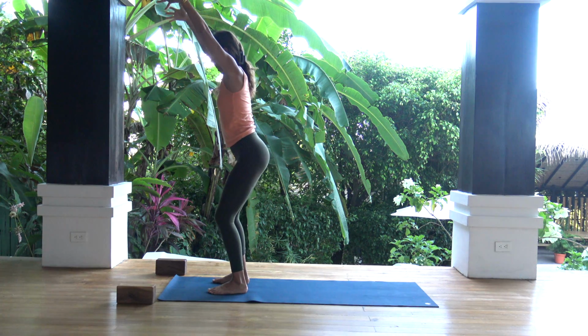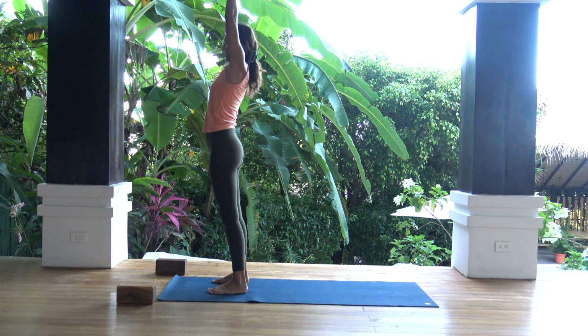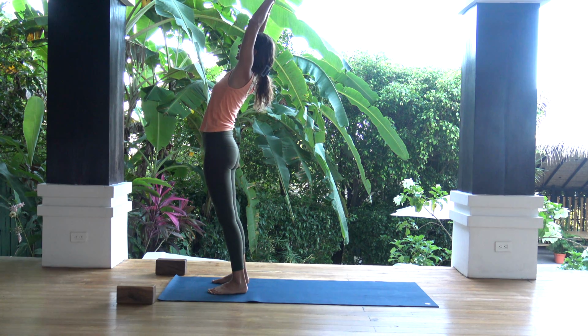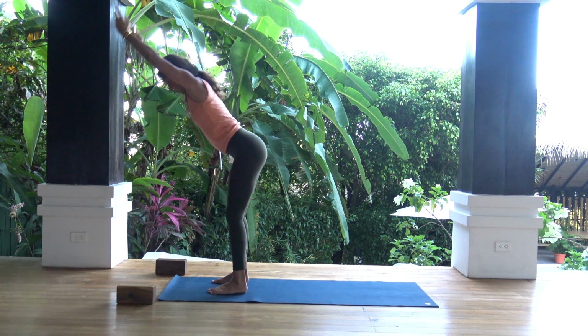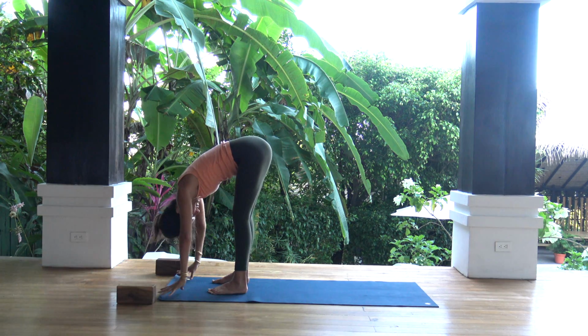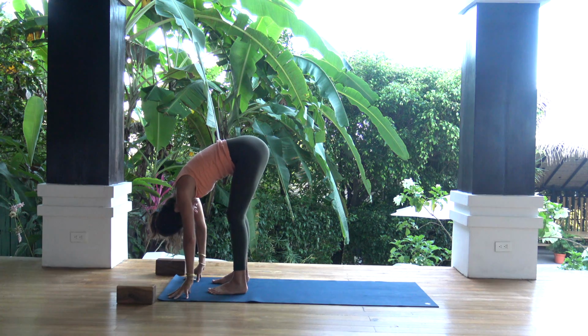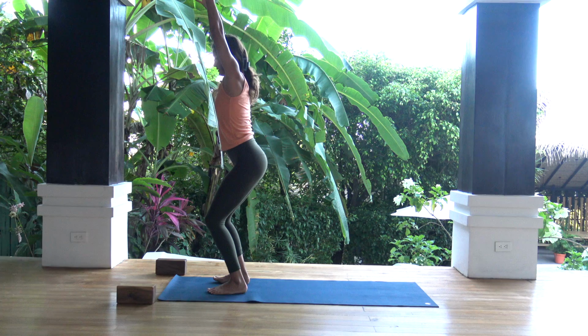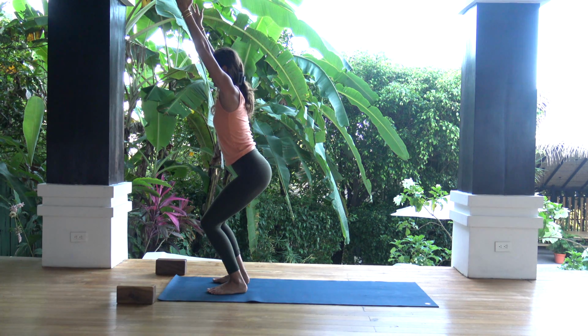Inhale, lengthen the legs, reach your arms up, palms touch. Little back bend, doesn't have to be grand. Just lift up and out of the waist, chest open. As you exhale, little bend in the knees, forward fold. Last one. Inhale, sit back in your chair, arms reach up. Stay here for your exhale.